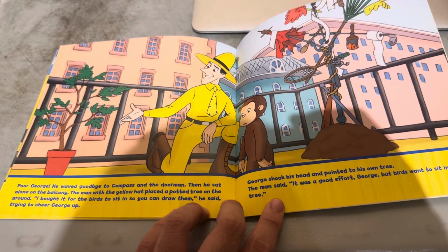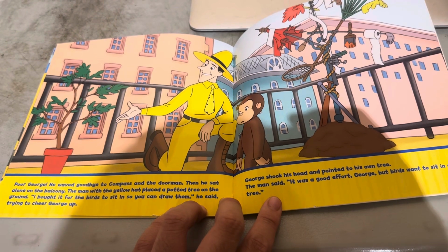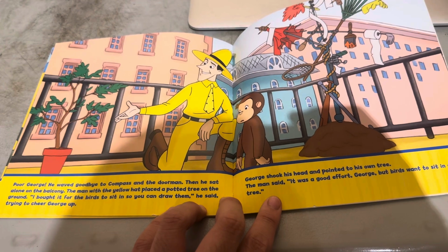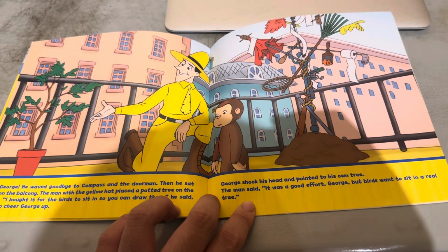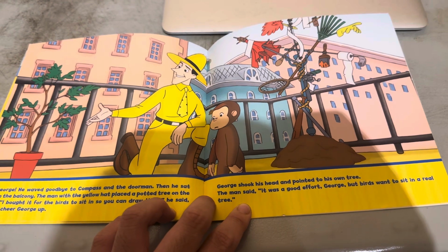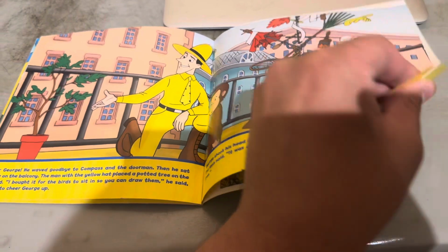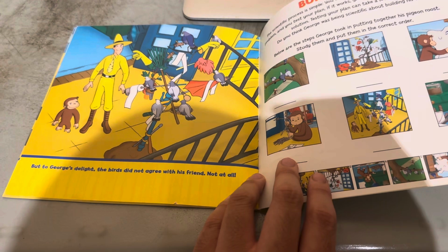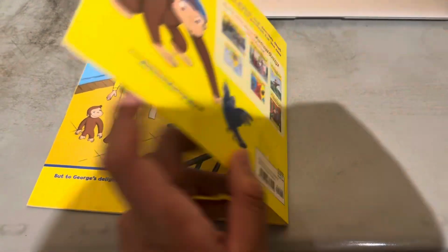The man had placed a potted tree on the ground. "I bought it for the birds to sit in so you can draw them," he said, trying to cheer George up. George shook his head and pointed to his own tree. The man said, "It was a good effort, George, but birds want to sit in a real tree." But to George's delight, the birds did not agree with his friend, not at all. The end.